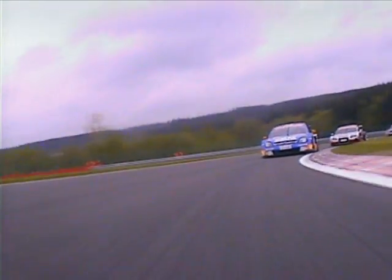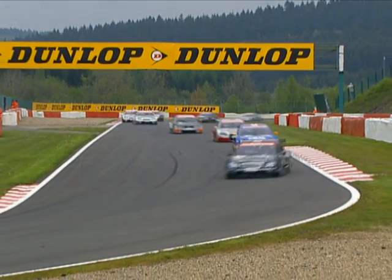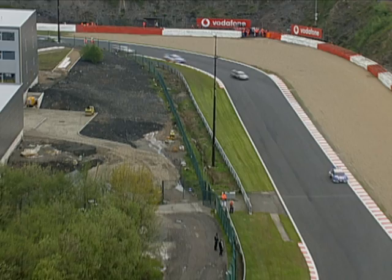Still lives in Sweden. A lot of these drivers base themselves in Monaco. Save a little bit of tax that way. But the young Swede likes to live in his native country.